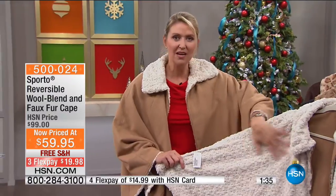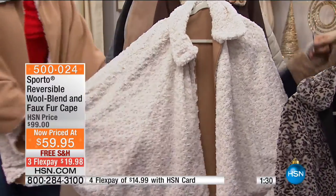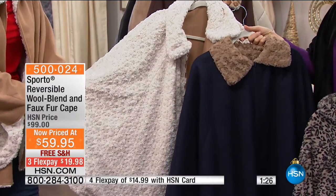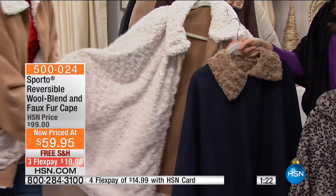This is the reverse side. If I had just the faux fur on the one I'm wearing, this is the oatmeal and has that great rosette pattern. It is so soft. And here it is in that navy with the beige color. Isn't that gorgeous? And that reverses to all of that rosette.